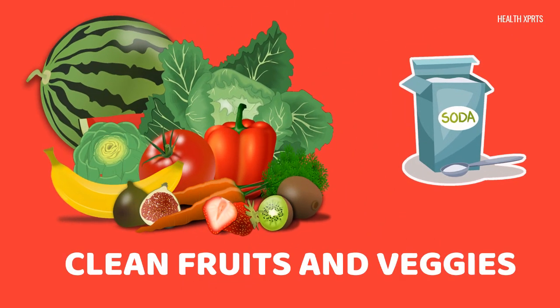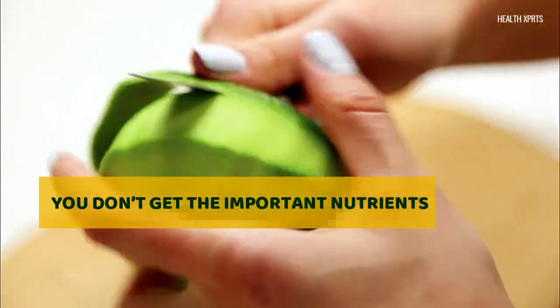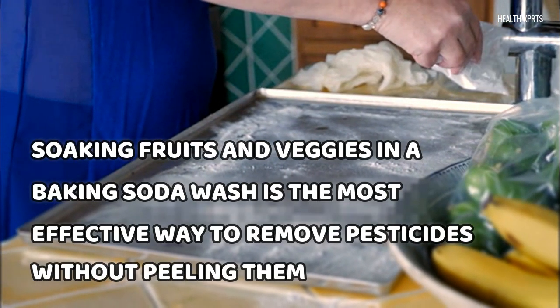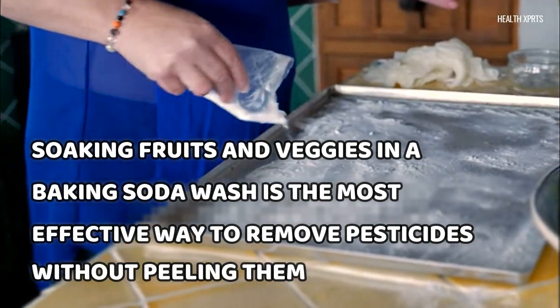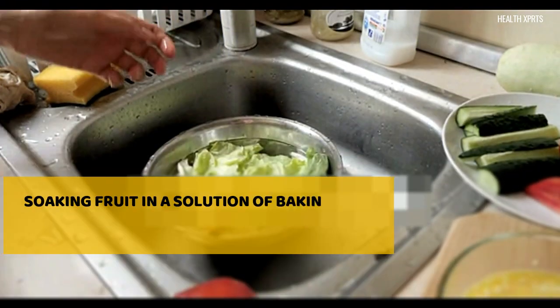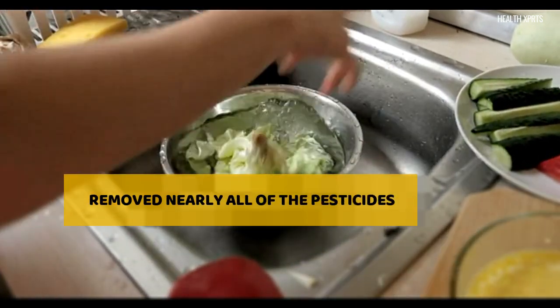Number 2. Clean fruits and veggies. We all know that peeling fruit is the best way to remove pesticides. However, it also means you don't get the important nutrients, such as fiber, minerals and vitamins, found in the skins of many fruits and vegetables. Recent research has found that soaking fruits and veggies in a baking soda wash is the most effective way to remove pesticides without peeling them. It is found in a study that soaking the fruit in a solution of baking soda and water for 12 to 15 minutes removed nearly all of the pesticides.